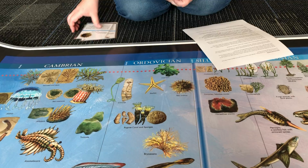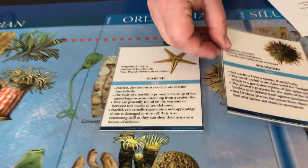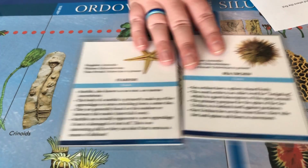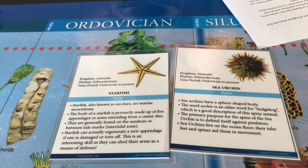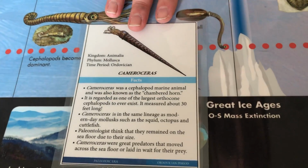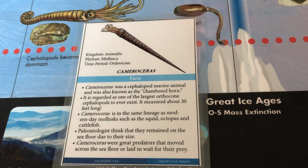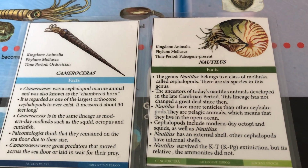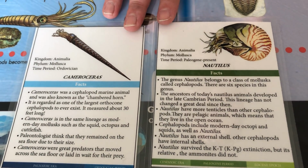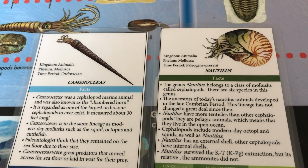I thought I was in order here, but I'm not quite. My starfish, sea urchin, and then the nautiloid. I have here a cephalopod that is a type of nautiloid, but actually nautiloids still exist today. This is a modern nautilus. And these animals first appeared in the Ordovician era.